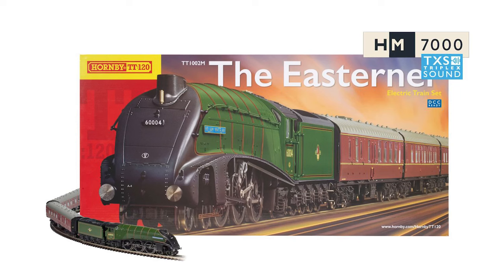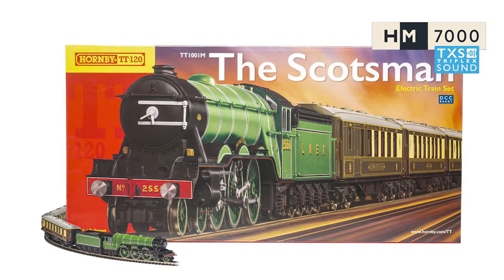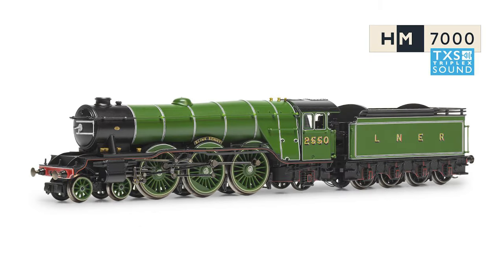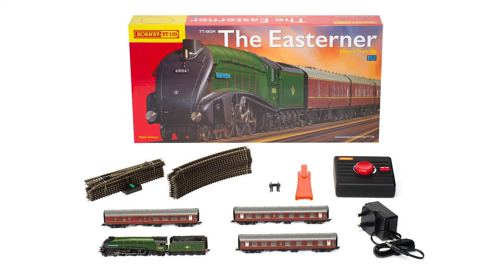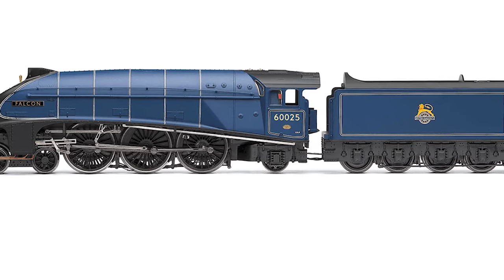So, not new items, but coming back into stock in August, we're going to be seeing the Easterner digital train set that's sound fitted. In September, we'll be seeing the Scotsman digital train set, which is also sound fitted, and we'll be getting more of the Easterner train set itself, the non-sound fitted version. In October, the Falcon will be coming back into stock.